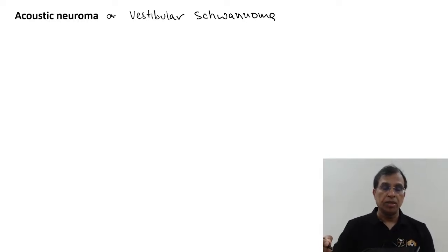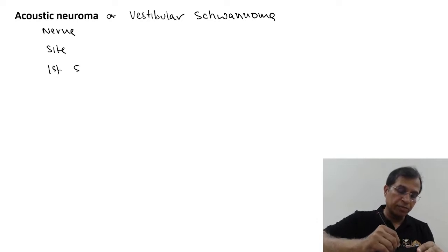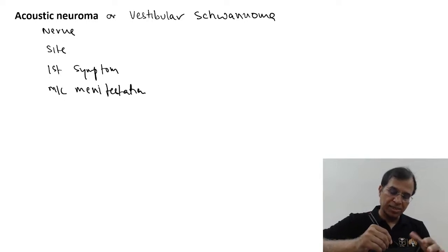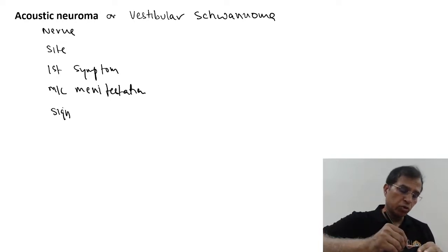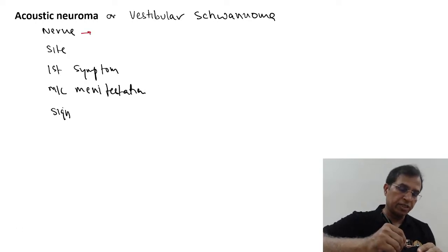Vestibular schwannoma, 5 points. A, which nerve does it arise from? B, which is the most common site? C, what is the first symptom? D, which is the most common manifestation? And any sign? These are the 5 questions they ask you, but I'll give you 2 more after this. So which is the most common nerve this tumor arises from? It arises from the inferior vestibular nerve.